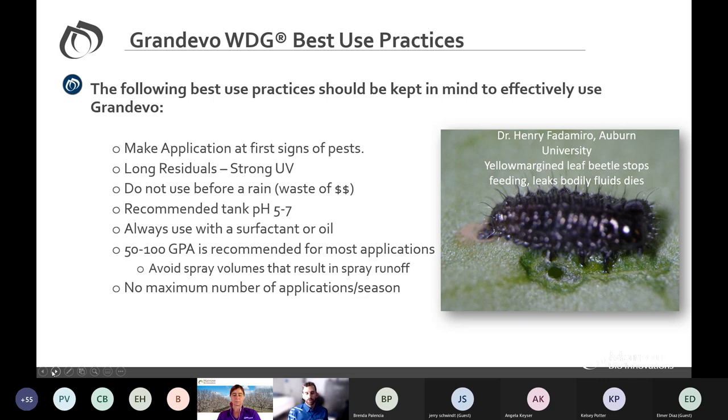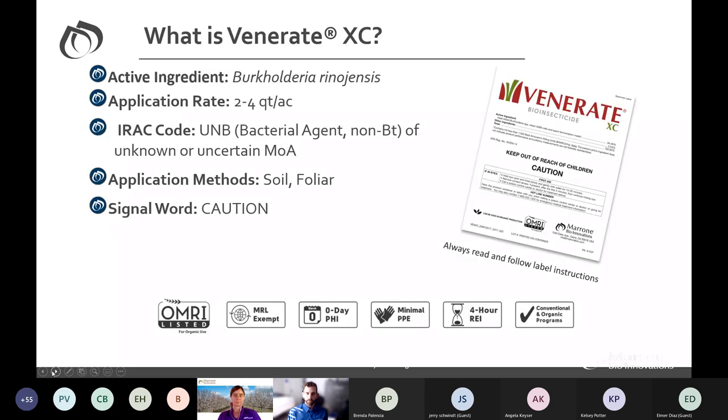So if you do happen to put an application out right before it rains, you can follow up directly after that rain and still get control. Next slide. We'll take a look at Venerate XC.